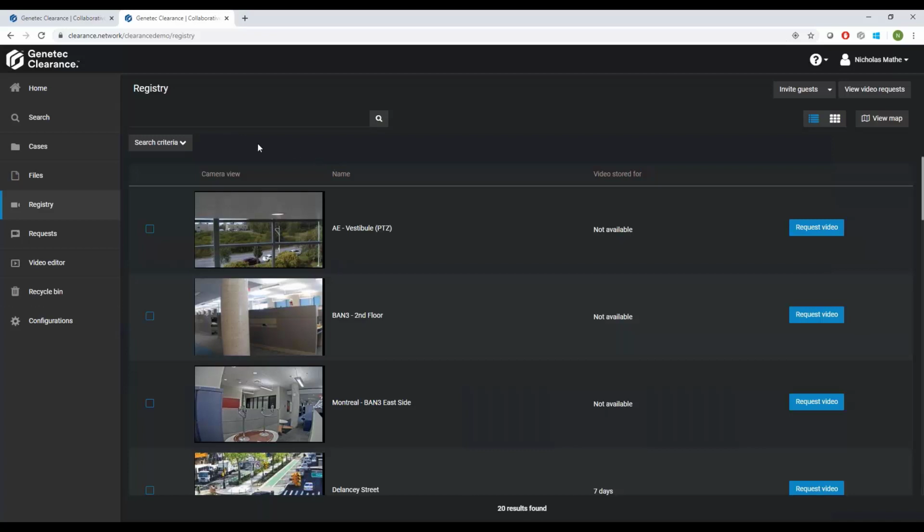process of requesting video and releasing it through the application. And we have a custom approval process that any requester will go through before video is released to them. So in terms of how we're able to populate this list in Clearance, if we're using GSC video cameras, we have a plugin that we can install on the server, and this will allow the organization to add cameras as entities. If we're dealing with a non-Genetec system or other camera sources, we'll simply fill out a spreadsheet with the camera information and some thumbnail screenshots.